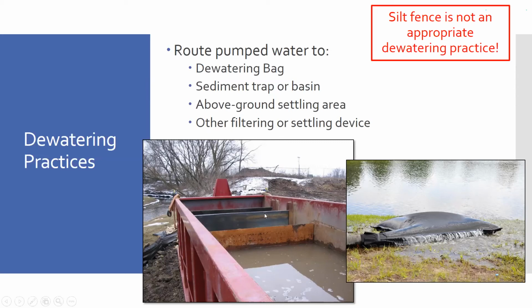And then over here, we have a trash container with baffles that have been put in there. Quick reminder that silt fence is not an appropriate dewatering practice. Silt fence should only be used for sheet flow applications.